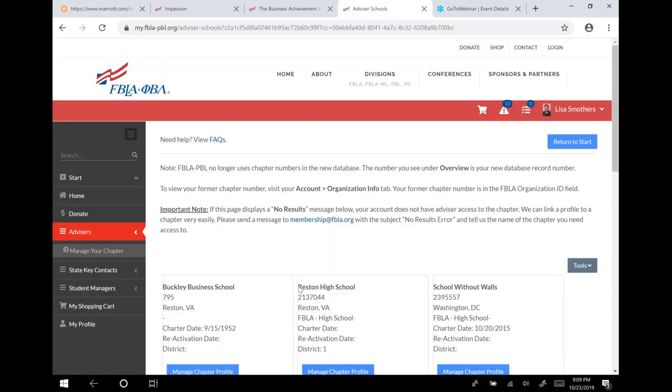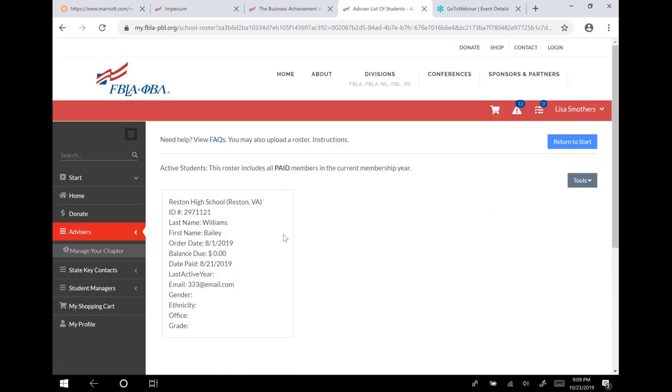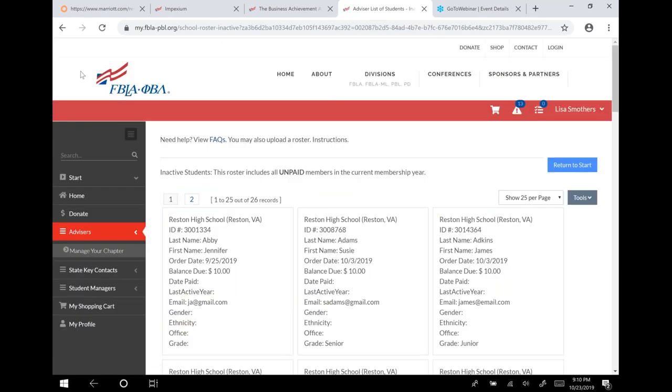So as it's thinking, again, I'm prime contact of several. I'm going to use Reston High School for my test school. And I'm going to always go to the Manage Students buttons to make sure that my students have pending membership orders or they're paid. Now, your quick buttons to do that is you can view your active students, and these are students that are paid in the system, and those are going to show up for the BAA when we log into the BAA, or they can have pending membership orders, meaning they'll show under the View Inactive Students.